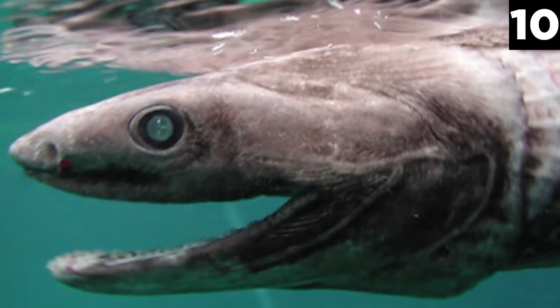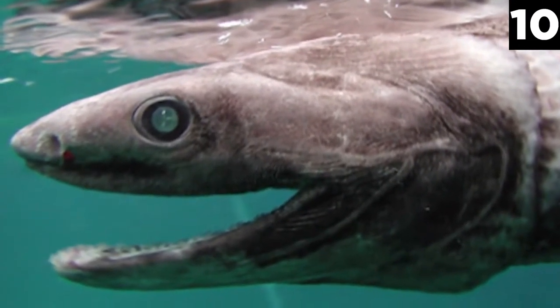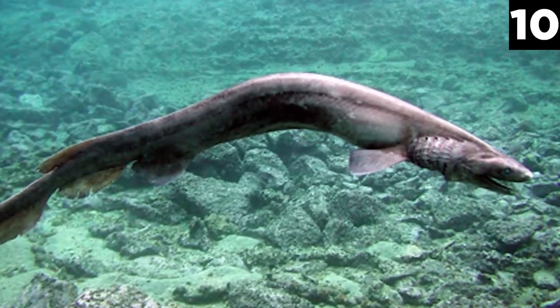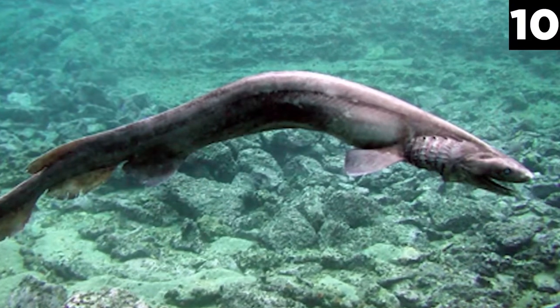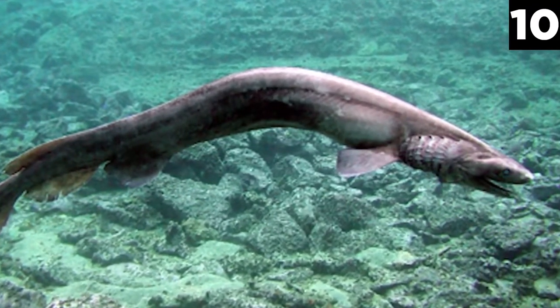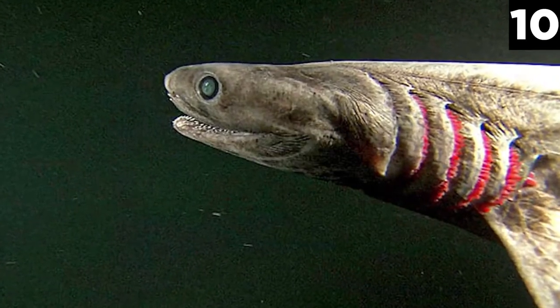While this was a rare chance for people to see the frilled shark up close, keep in mind that this particular one was close to death and in a very bad shape. Healthy ones weigh much more and are probably even more intimidating to witness.